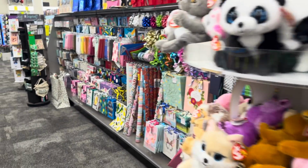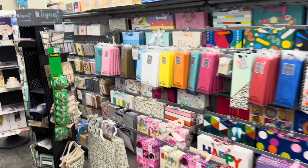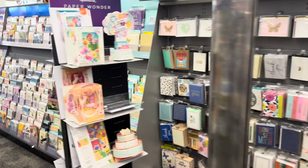This is the second week for this CVS ad cycle and I have a few deals to share. Every deal you did last week has reset. That means you can do them again this week.